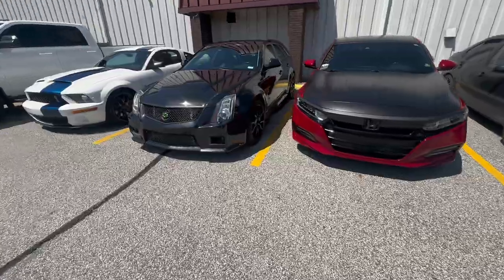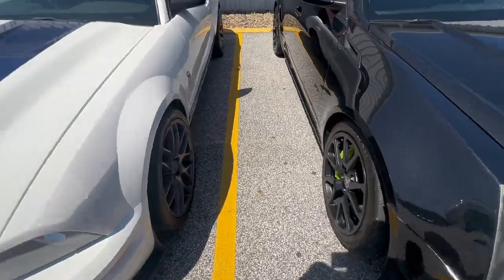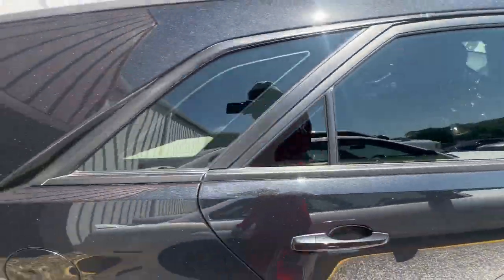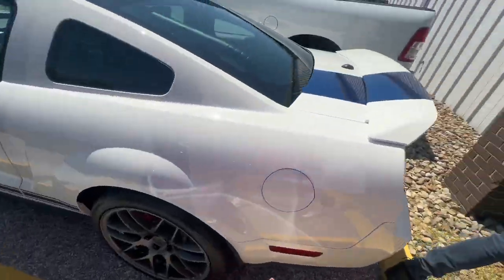Y'all, we got us a CTS-V wagon right here, man. Y'all see it in the cut? It's a good V wagon right here. Then we got some Shelby on the side. GT500. You feel me? Let me know what y'all think of the wagon. It's not too many wagons. You feel me? We got us a 500.